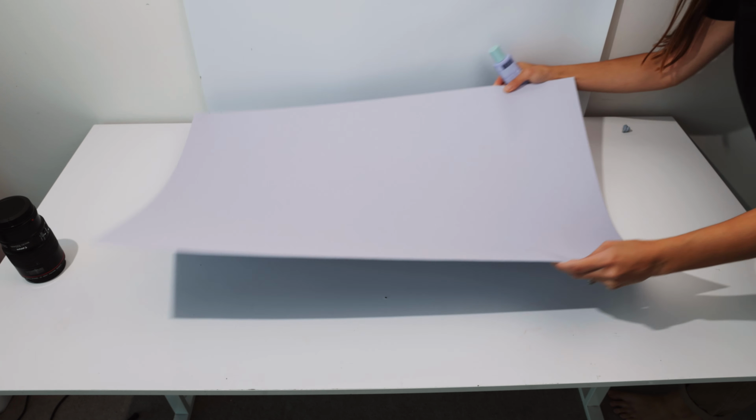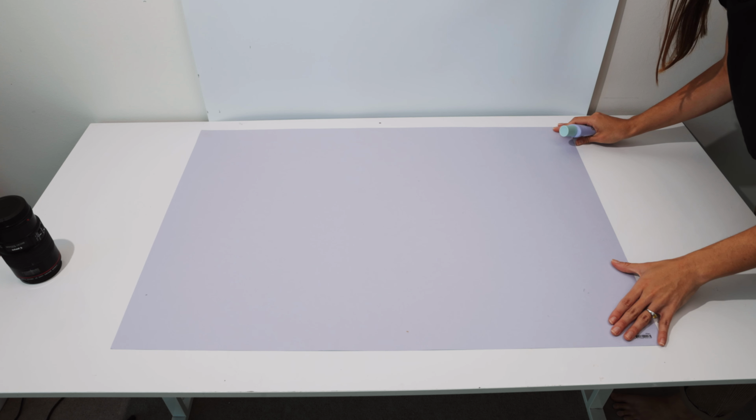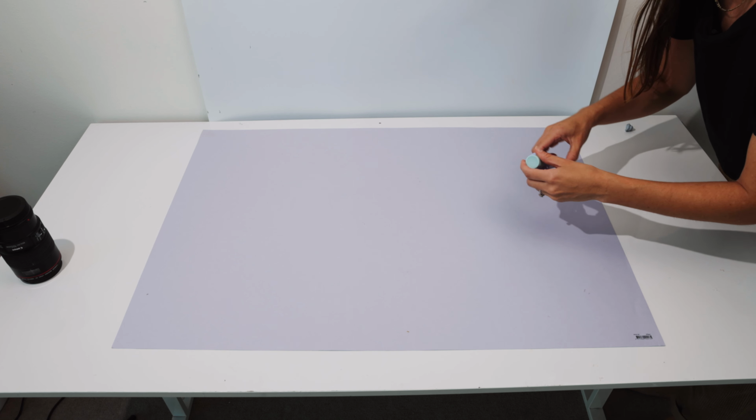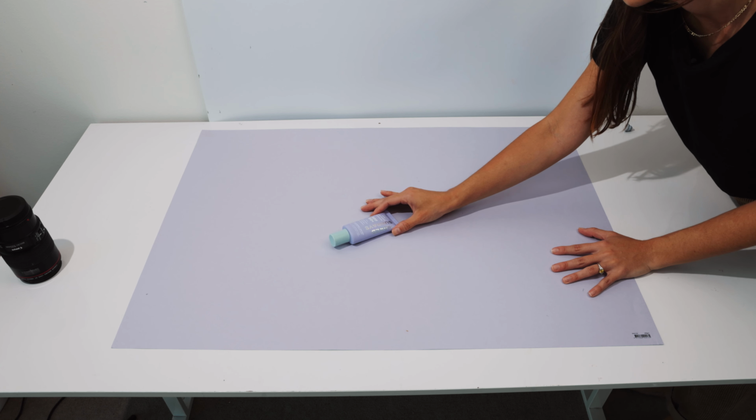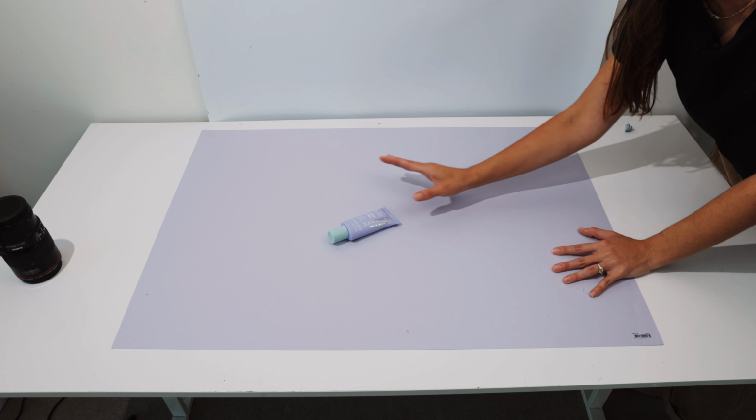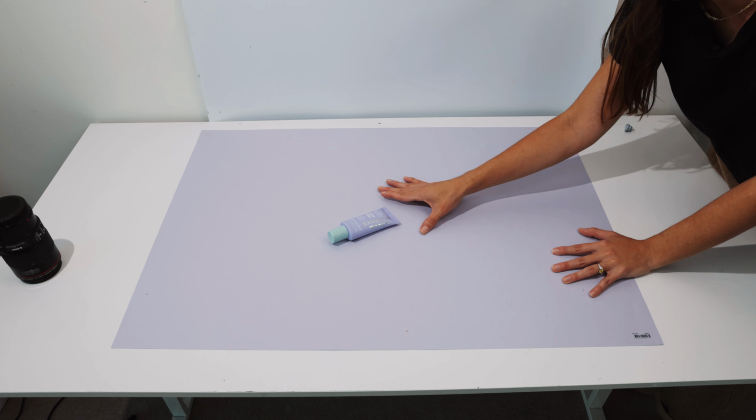So for our multiple product pattern shot, I'm going to be using this piece of purple cardboard. This is just from Officeworks, just to match the product color. I'm going to place my product there like that, and basically I'm just going to take that shot as it is.